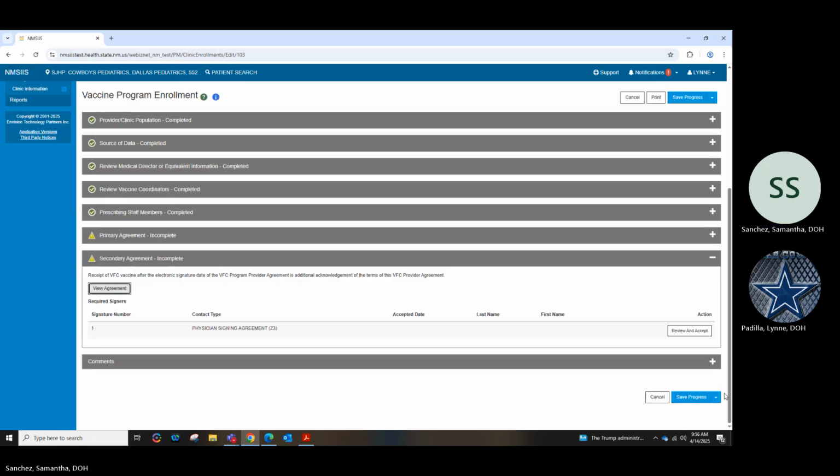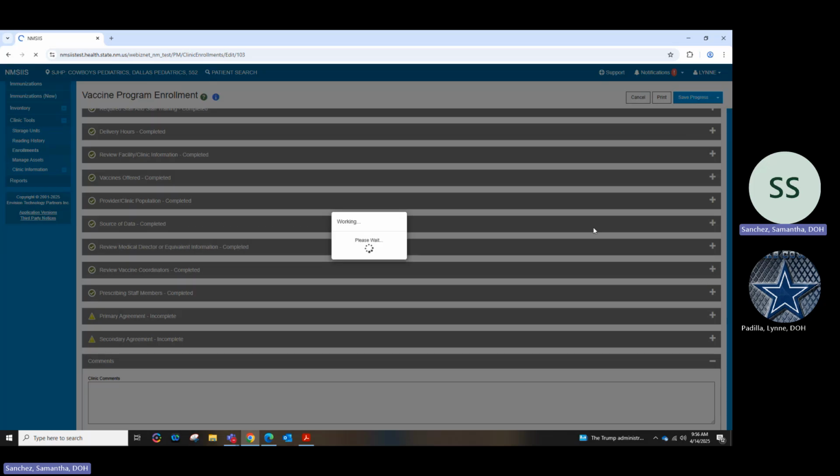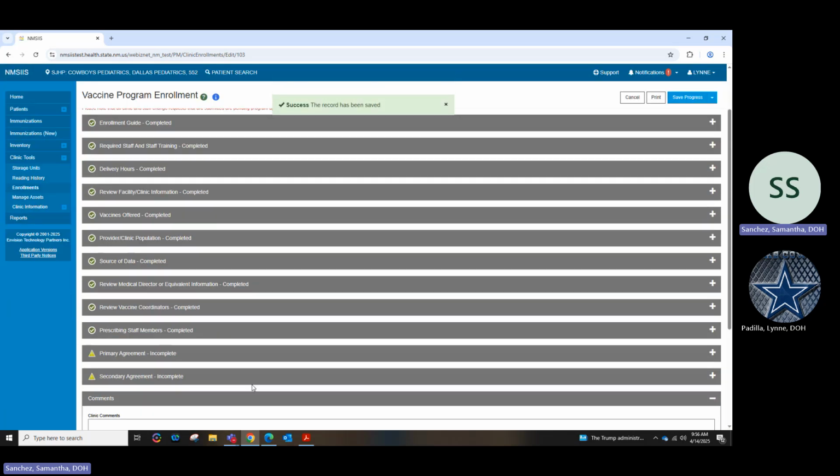Okay, that is the last step on the recertification process. If you were to be denied for any reason, and you can see the last part of the instructions, what you'll do is you'll open up your comments and it'll tell you exactly what you're missing. You'll need to go back in and complete it, and then go ahead and save your progress, and then it will be reviewed again.